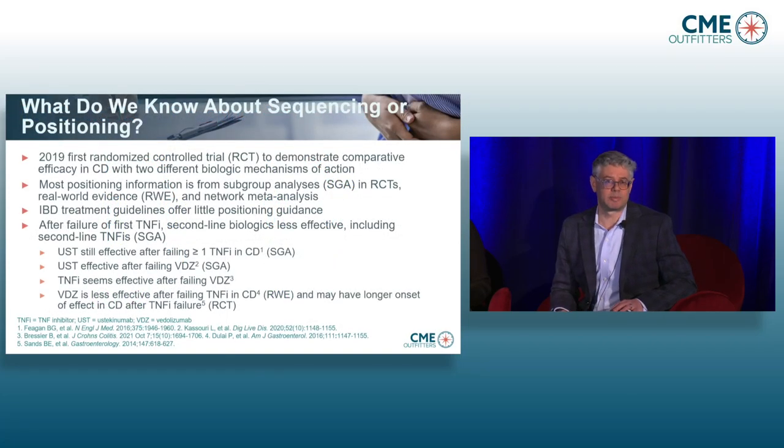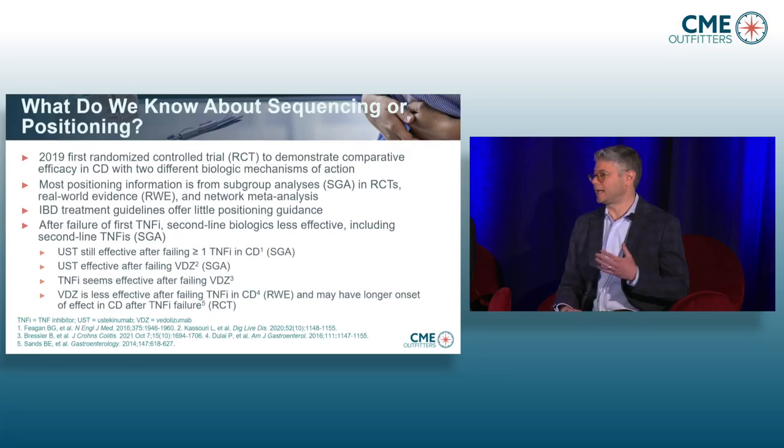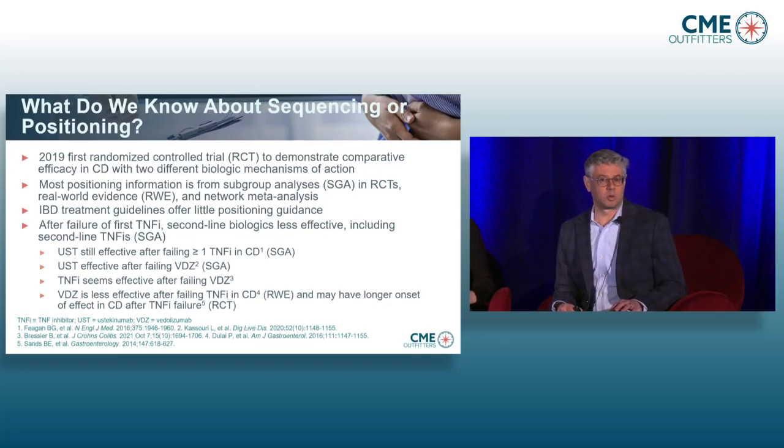So what do we know about positioning or sequencing when it comes to one drug relative to another? And in the case that Sarah presented to us for this part of the conversation, it will be around the treatment naive patient or the newly diagnosed patient. So we have a little bit of real world evidence and clinical trial data to guide us about the use of one therapy versus another.